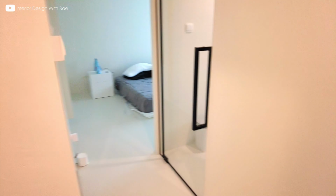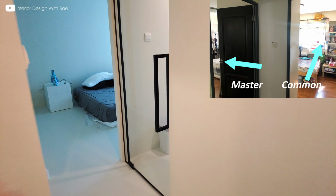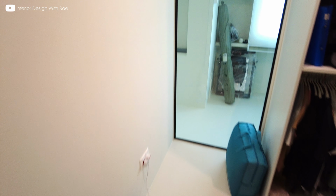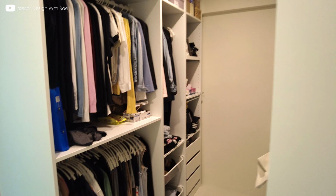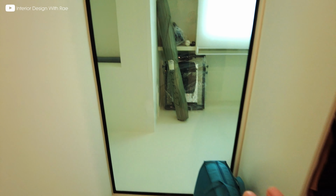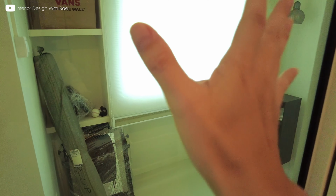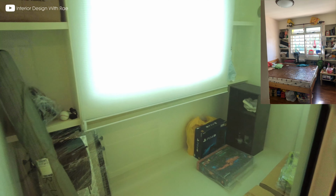Okay, so here, right, used to be one common room, the master. So this common room has been converted into the walk-in wardrobe. Right, let's come in. This is the entrance to the walk-in wardrobe. Right, they bought some off-the-shelf wardrobe here, and it's a piece of glass here. Okay, so this glass allows more light to enter the walk-in wardrobe. Okay, so over there is actually their study corner, study table or gaming area. Okay, so this is the window part of the common bedroom. Right, so there's a partition to segregate the walk-in wardrobe and the study room.